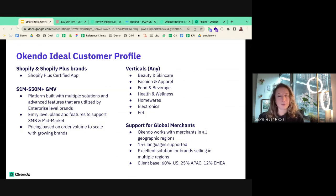We work with pretty much any vertical you could think of, but specialize really heavily in CPG, beauty and skincare, fashion, food and bev, pets, homewares, electronics, and things of that sort. We are fully worldwide. We were founded in Sydney, Australia, and our team is based all over the world. We support merchants in more than 15 languages.